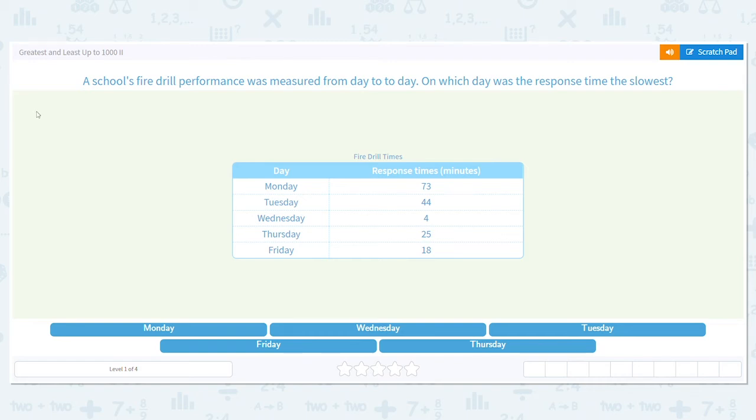Hi there. Today we are going to practice going greatest and least up to 1,000. So we're going to practice ordering our numbers, greatest, least, okay? So, a school's fire drill performance was measured from day to day. On which day was the response time the slowest?